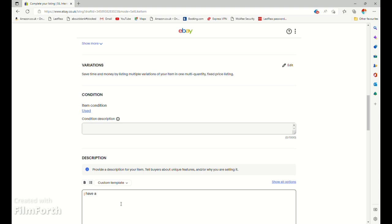I have a control V. In original box, inner protection, see pictures, made of metal, ideal for dog lovers, especially sausage dogs. Approximately exactly 12 inches in length.